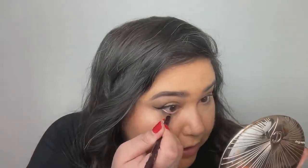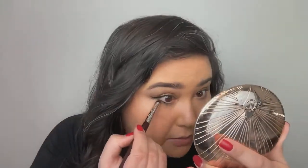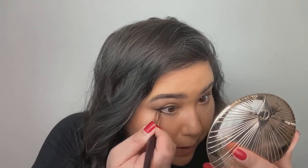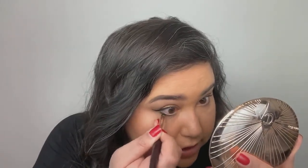And then to make it extra smoky, let's put a little bit on the bottom. Oh, thank you, Laura. I appreciate that. So I'm going to grab that same liner and put a little bit along the bottom. And before it dries, I'm going to go back in with that smudger brush we used earlier and rub the liner to diffuse it so that it's not just a sharp line. Do you see how it makes it a little bit smokier?